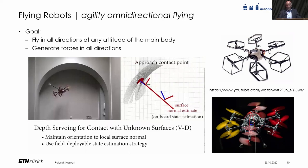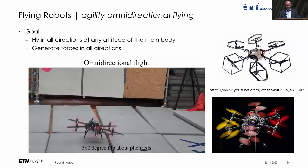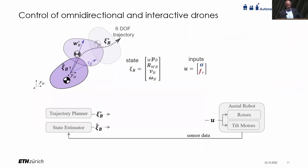Or, of course, you can then do the next step, do, for example, some contact-based measurements on infrastructures, where, on one side, you have this possibility to apply a certain force towards the surface and move along the surface, but you then also, of course, have to reconstruct the environment in real time for this movement. Now, these omnidirectional platforms have the potential to really allow fully force control or range control.